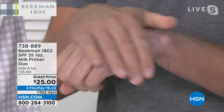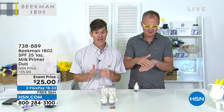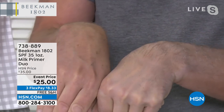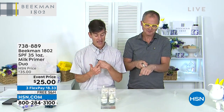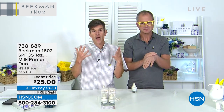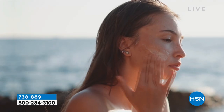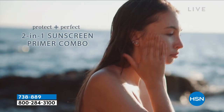So there are no benzenes like the chemical sunscreens. It goes on thin and it leaves this beautiful mattifying effect on the surface of your skin. So if you are someone who likes to wear makeup, it is a primer, so your makeup goes on right on top of it. But if you're someone who doesn't wear any makeup, if you're a guy or maybe you just like that no makeup look, it gives a beautiful mattifying effect to the surface of the skin. So you can go out and have that glowing skin, know that you're being protected from the sun, and you still have the power of the goat milk to give you that little hit of moisture too in this lightweight, two-in-one sunscreen and primer combo.